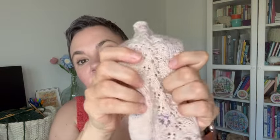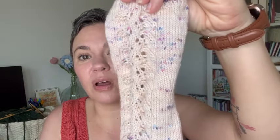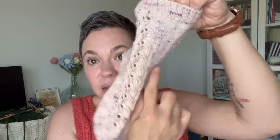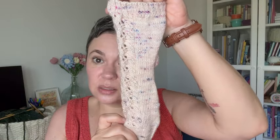Now, I did do a slight modification to this pattern. The pattern has you knit the lace pattern directly down the top of the sock, straight down the middle of it. But I opted to knit, as you can see on the first sock, the lace pattern off to one side. I knit one stitch and then I knit the lace pattern and then I knit around, so that on this first sock, the lace is centered more towards the right side as you're wearing it.